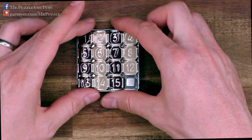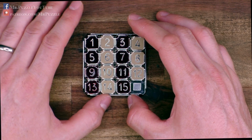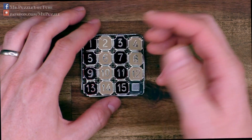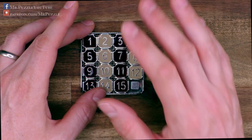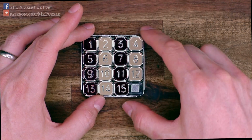So very cool puzzle. Recommendation from my side if you're interested in getting it. If you're looking for something on a trip or anything that you can fiddle with, or in the office. Don't do this in the office if you have to work, for sure, but if you have a break, then just check out this puzzle. It's very cool. Link in the video description.